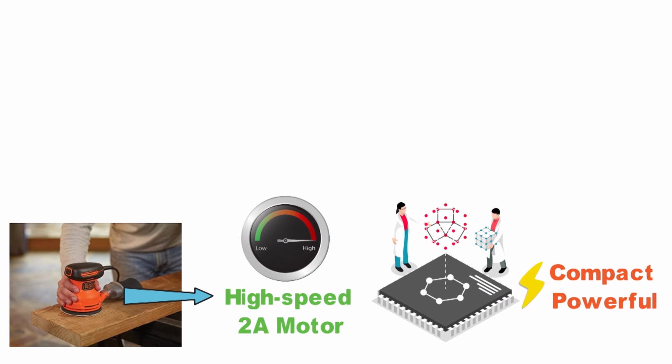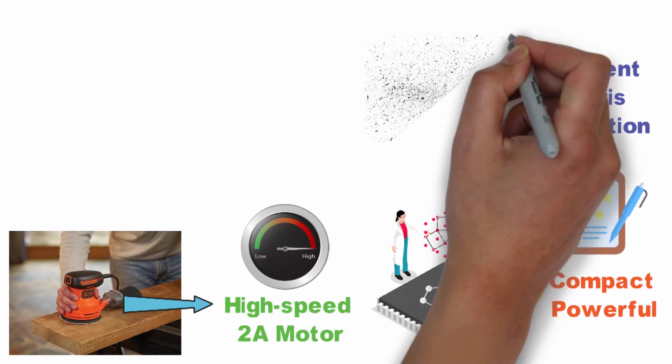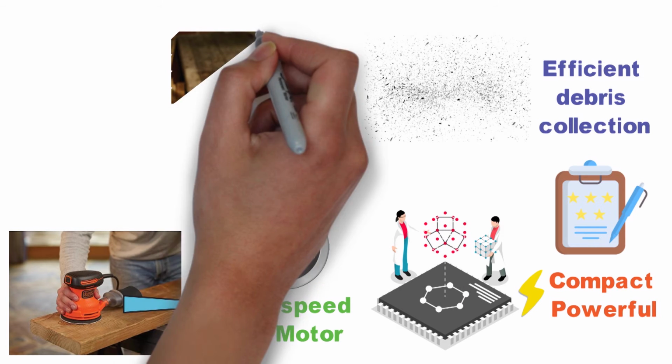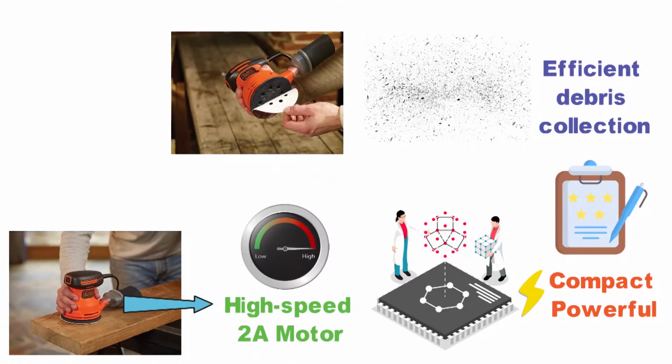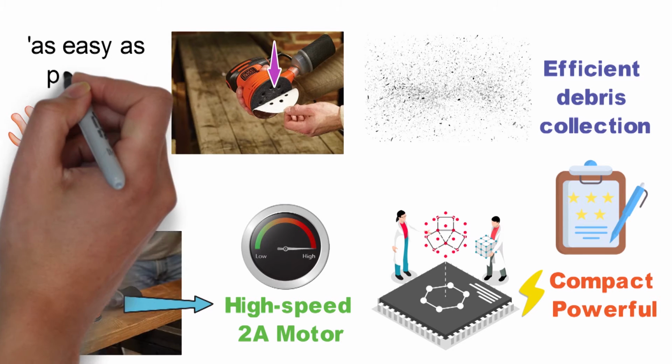Another great feature on this gadget is an efficient debris collection that will sweep up as much of the loosened material as possible. It uses a powerful vacuum pump to suck the dislodged debris through the holes in the sanding disc and dumps them in the dust compartment. This helps ensure your work area stays tidy, making cleaning as easy as possible.